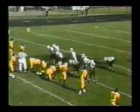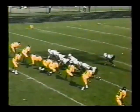Approaching the two-minute mark here in the second quarter of play. First and 10, ball on the 31-yard line. The give to Dennis Hubbard. Breaks a couple tackles into the secondary. He may go all the way. Henderson, the only man to beat. Touchdown, Henry Ford, no flag.